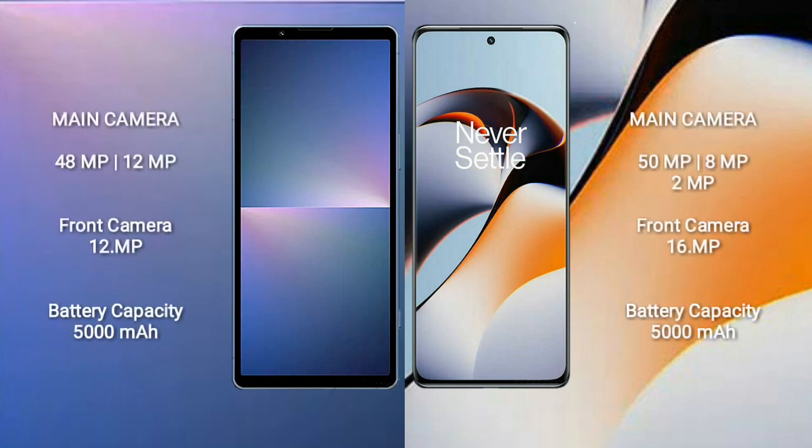Sony Xperia 5 Mark 5 rear has a dual camera setup, 48MP plus 12MP, and a 12MP front camera. OnePlus 11R rear has a triple camera setup, 50MP plus 8MP plus 2MP, and a 16MP front camera.